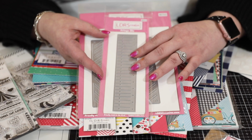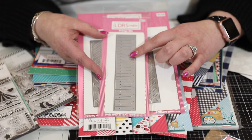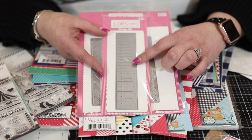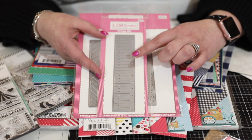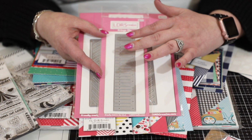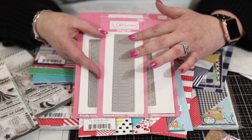Then I have the Fringe Die. Now, fringe dies, fringes in general just seem super popular at the moment. You could create piñata cards. You could cut this out of tissue paper. You could cut this out of some of those pretty craft perfect papers. And you could then create your own piñata style cards, put a really fun sentiment on it, and have a clean and simple card that is super, super fun.